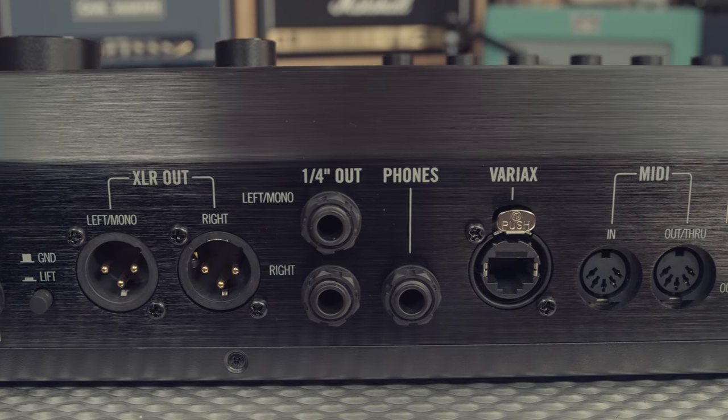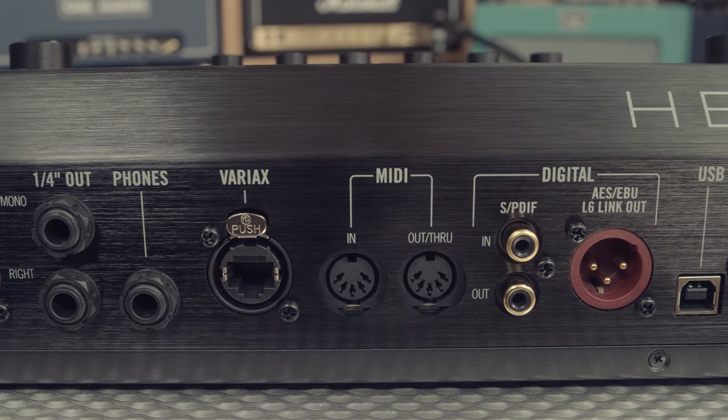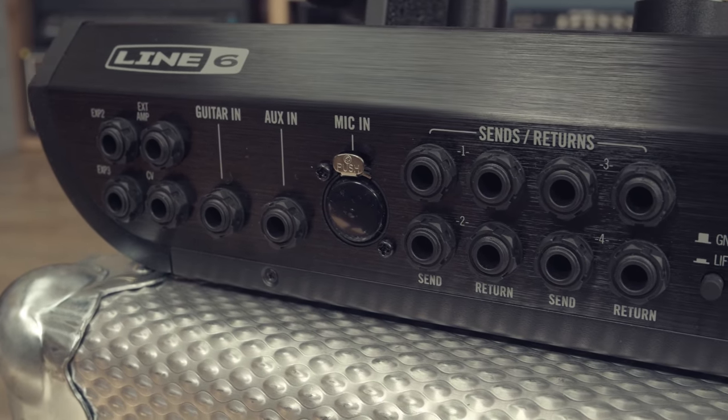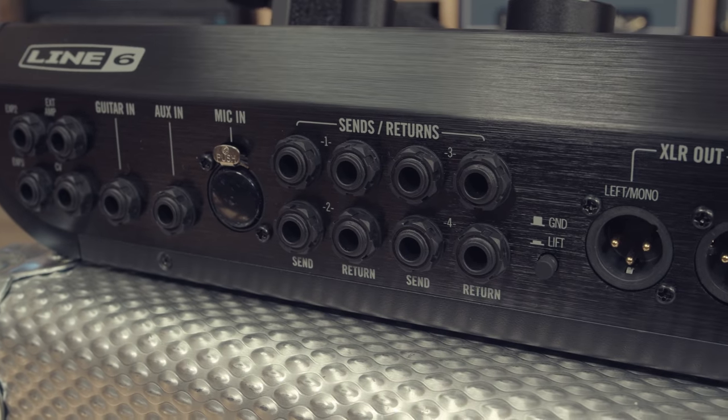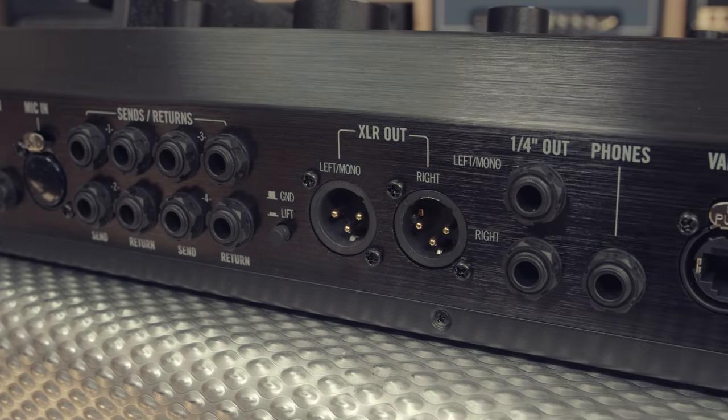Phones, it's got a Variax input, which is of course amazing, because with your Variax you can save the Variax settings together with your Helix settings. So when you have a certain tuning, you can actually save that. And when you change presets, it changes your Variax with it. MIDI in and out, which is a big thing that the Pod Go doesn't have.